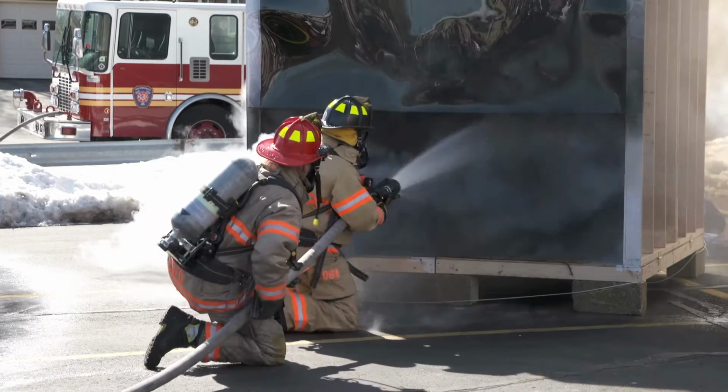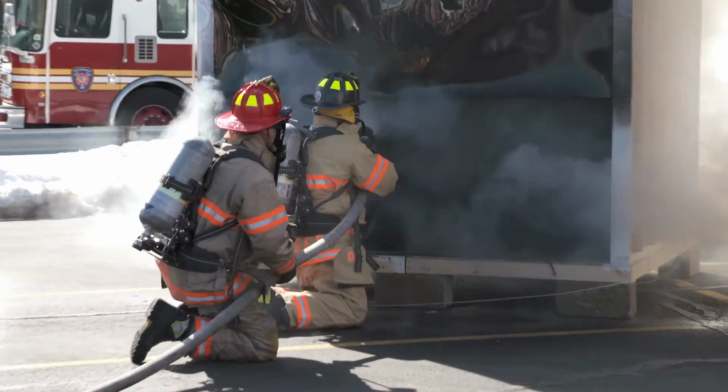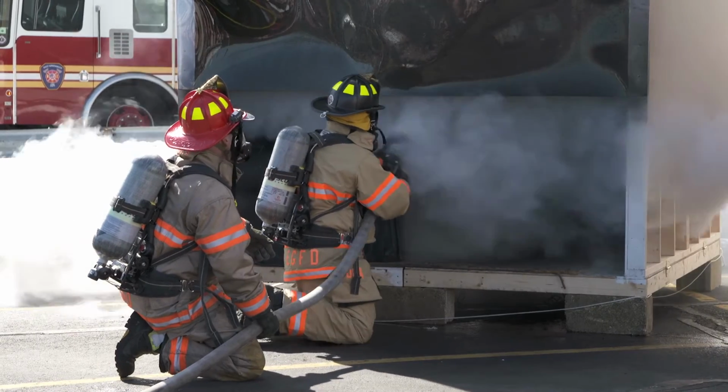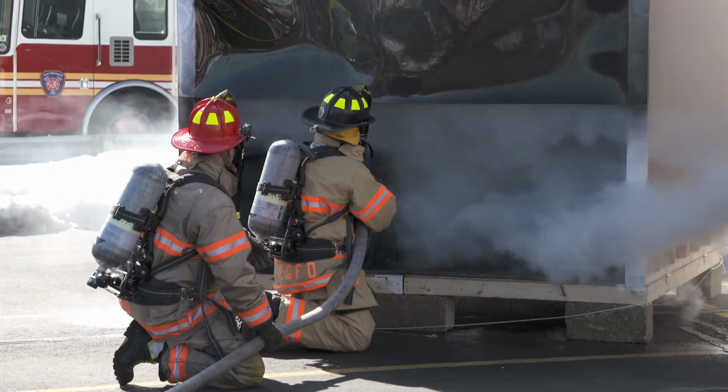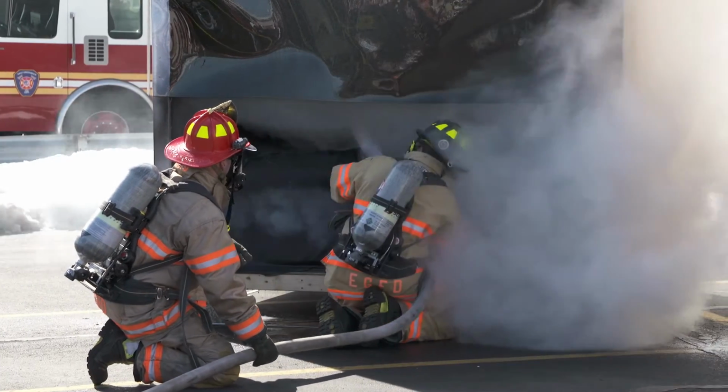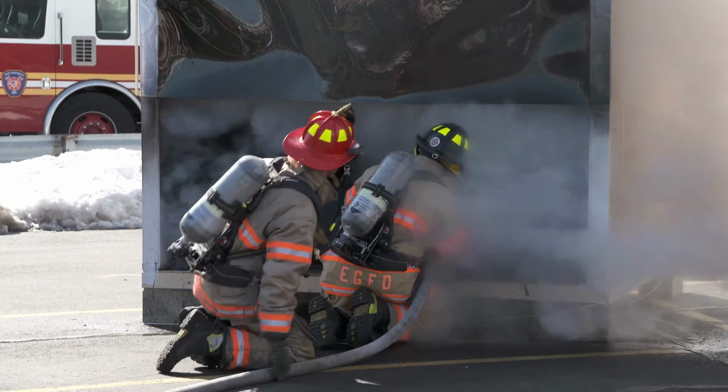So that room went to flashover and became deadly for both heat, smoke, and gases in 3 minutes. Anyone living near that or sleeping or residing in a room near that room would be overcome by the heat and smoke.